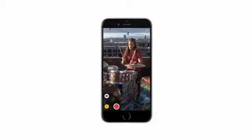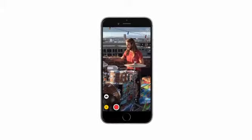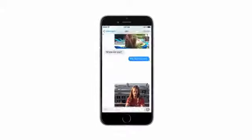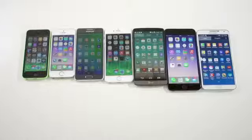Apple's also noticed how people are using messages these days. The popularity of things like Snapchat means that you can now send photos or short voice messages to people which will auto-destruct within a few seconds unless the person at the other end chooses to keep them.